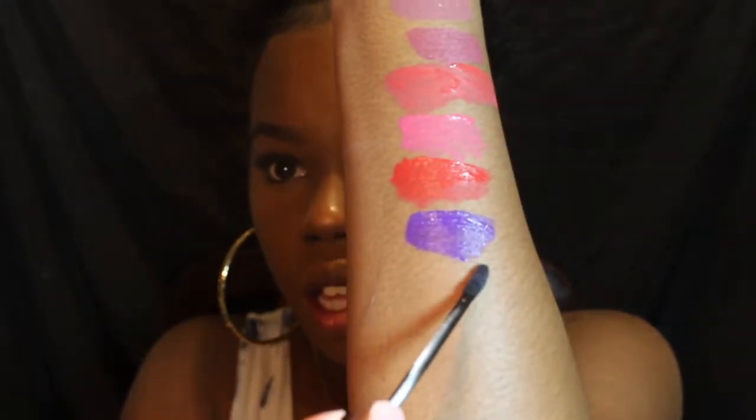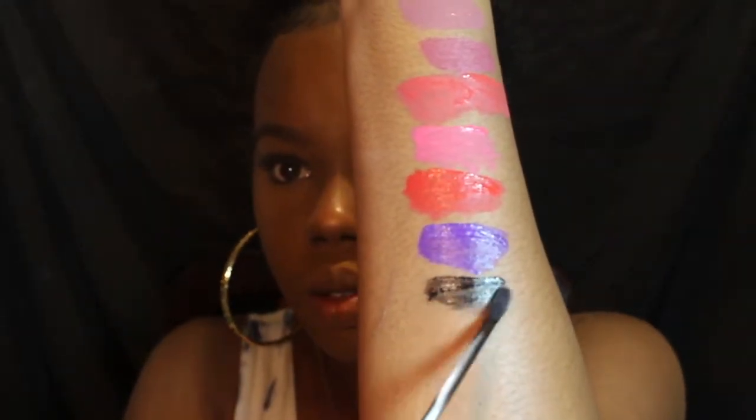It's quite purple. And now we're going into It's You. What's that supposed to mean? Because it's black. That's kind of runny.